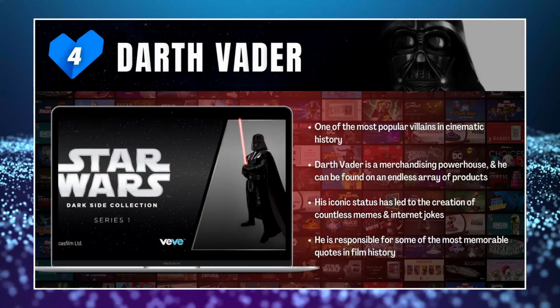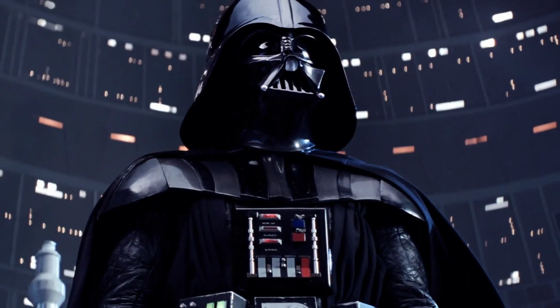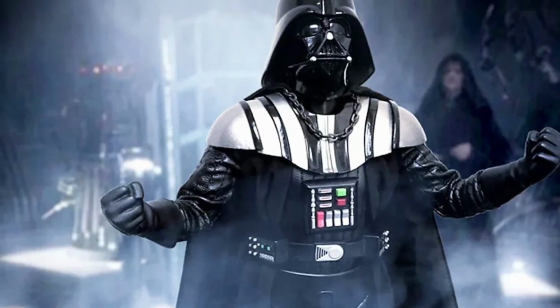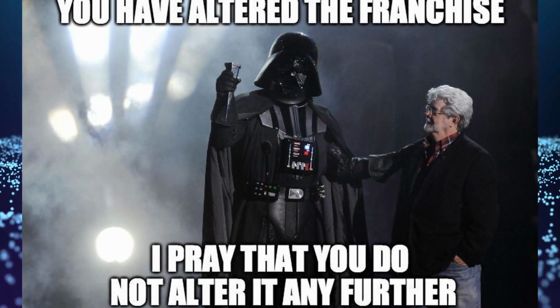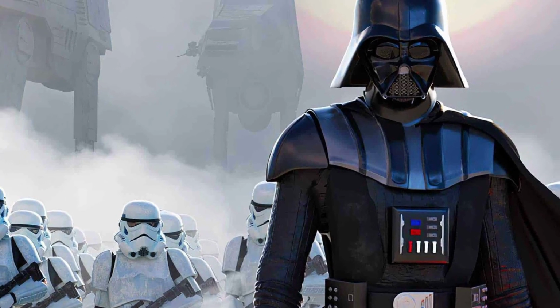Now, sticking with the theme of Star Wars, let's talk Vader. So he's going to be one of the most popular villains in cinematic history. He's a merchandising powerhouse, and he can be found on an endless array of products. His iconic status has led to the creation of countless memes and internet jokes. And he's also responsible for some of the most memorable quotes in film history.